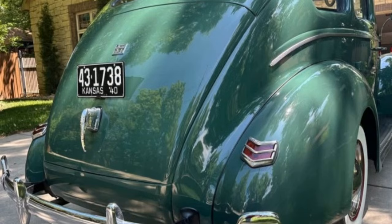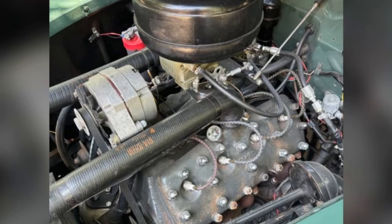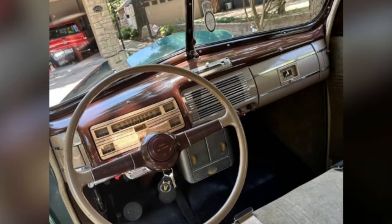Known for its smooth and distinctive operation, the flathead V8 helped define Ford's performance reputation in the 1930s and 1940s. In this vehicle, the engine has been rebuilt and is reported to run smoothly and quietly, offering an authentic vintage driving experience. Power is delivered through a 3-speed manual transmission operated via column shift, commonly referred to as 3 on the tree. This drivetrain configuration is consistent with factory design and reinforces the car's originality and historical accuracy.